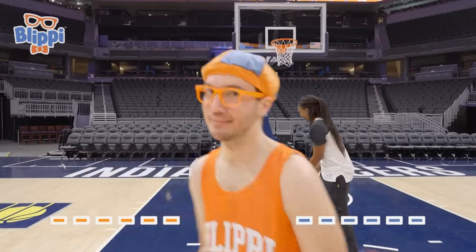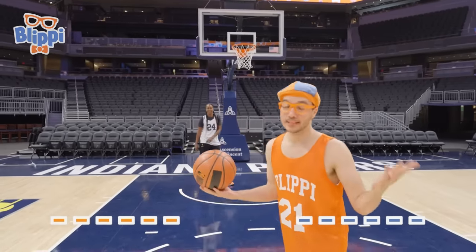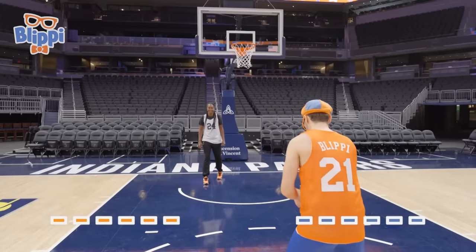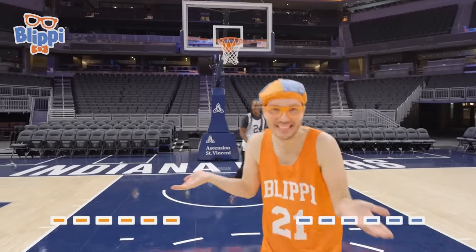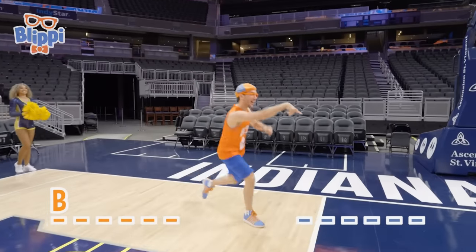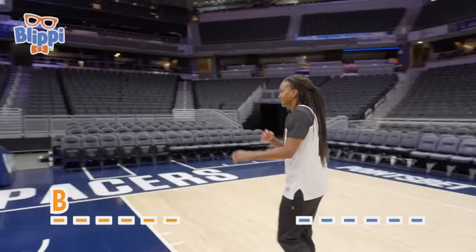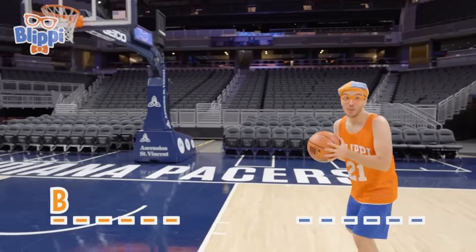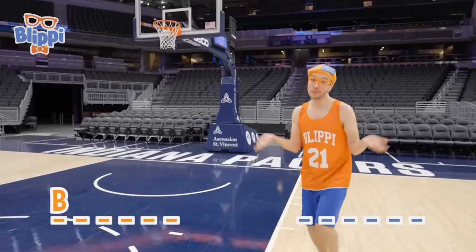Whoa, swish! Tamika's really good at that. Let's see if I can make it, because I don't want to get a letter. Uh-oh, I missed it. So that means I get the letter B. Yeah, B for Blippi. Good dribble. We've been working on it. Ooh. Whoa! I hope I make it. Oh. Uh-oh, I missed again. That means I get an L.